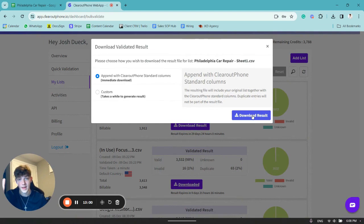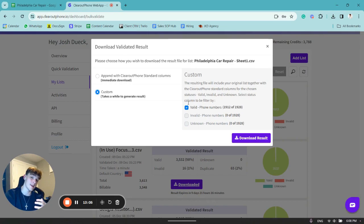So what you want to do is do custom, right? So it's going to keep the URLs and keep everything like that. So you can just straight up replace the other sheet with this new sheet that you're going to be downloading, obviously. So what you want to do is have only valid phone numbers, right? That's pretty obvious. All of these phone numbers are valid. We're getting them from a good lead source, so we're not going to have many fake phone numbers. There might be a few, but in this case, there isn't any, which is really good. It's just those duplicates, right?